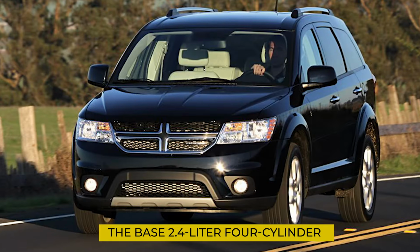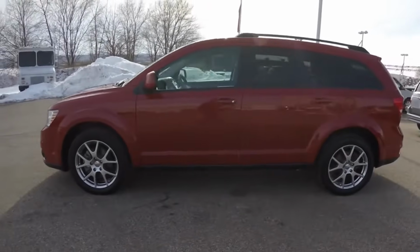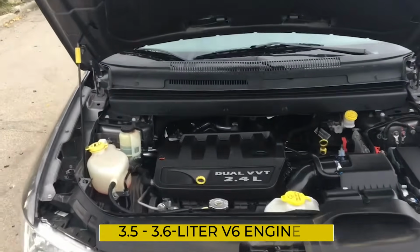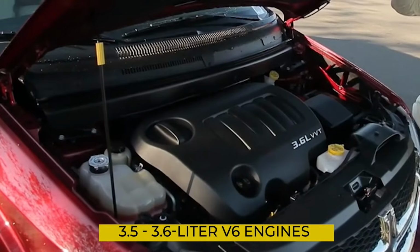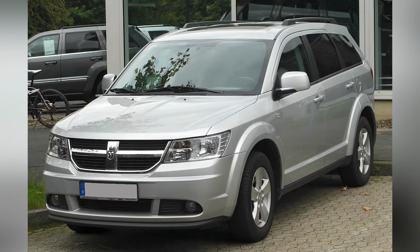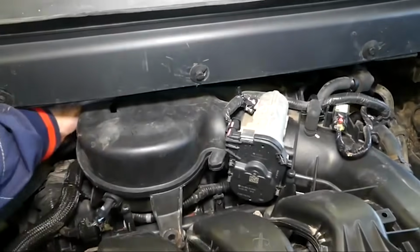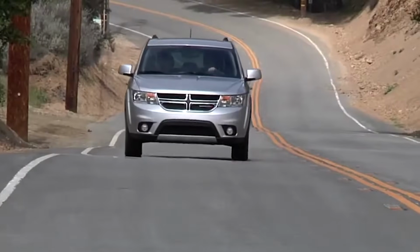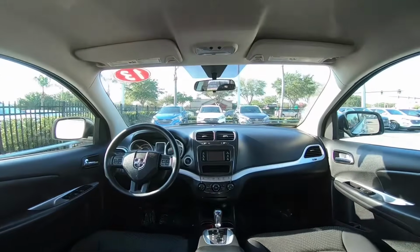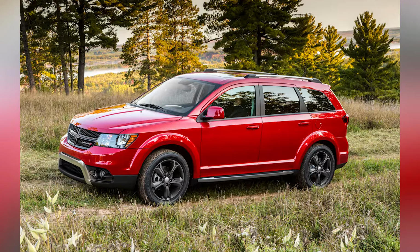The base 2.4-liter four-cylinder produced just 173 horsepower, leaving the Journey underpowered. The optional 3.5-liter and 3.6-liter V6 engines offered more grunt, but reliability was dismal. The engines developed oil leaks, cooling issues, and frequent stalling. Paired with Dodge's outdated 4- and 6-speed automatics, the drivetrain was prone to slipping, hesitation, and failure.